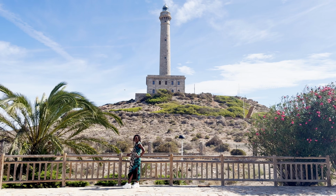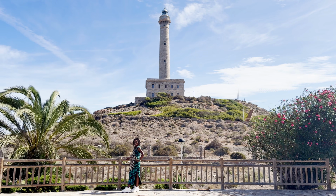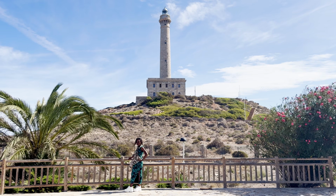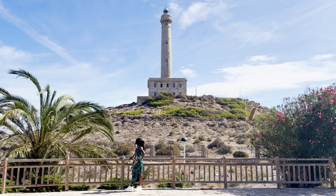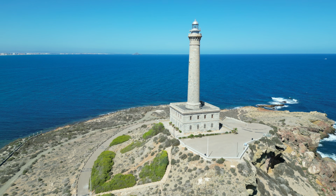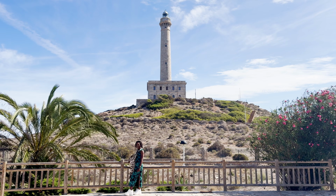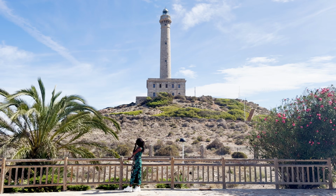This is the lighthouse here in Cabo de Palos. This lighthouse was demolished quite some time ago, but then was rebuilt and put together first in 1862. As you can see, it is quite an impressive building with a base of 20 meters squared and 14 meters high, as well as an actual tower of 51 meters high. You can see it for miles around, this beautiful piece of architecture.